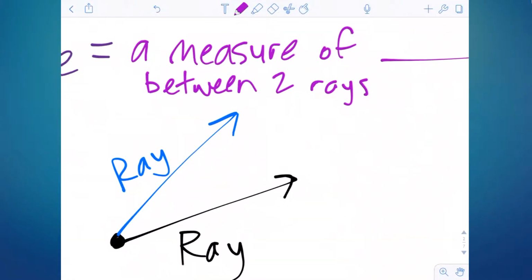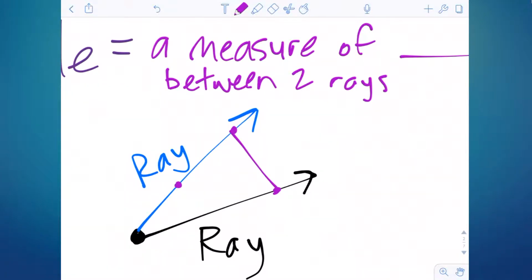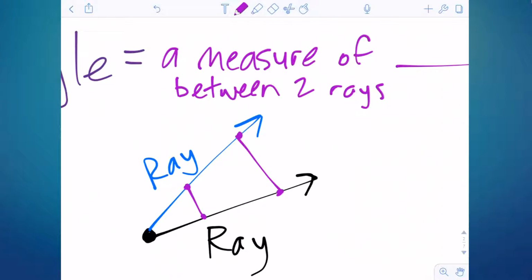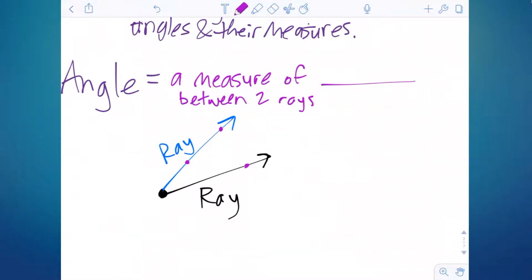Now, if I took out my ruler and I measured from this point on the ray to this point on the ray, would that give me the angle? Well, what if I measure from this point on the ray to this point on the ray? Would that give me the same measurement as the other one? No. So, first of all, we need to talk about what we're measuring. We're not measuring the distance between 2 rays. Because that varies, right? The further out we are, even if we go straight across, the distance is going to vary. And that should just be one angle, right? So regardless of where we measure, it's going to be the same. What are we actually measuring when we measure an angle? It's a measure of blank. Where blank is?